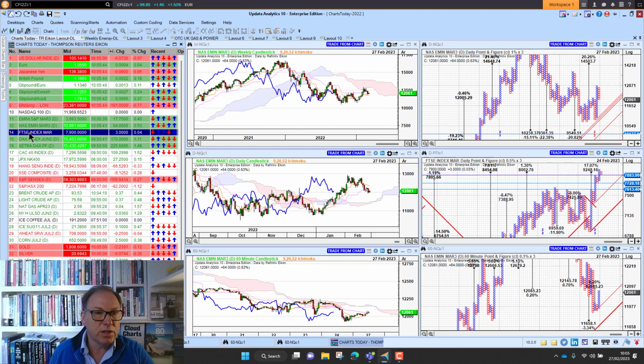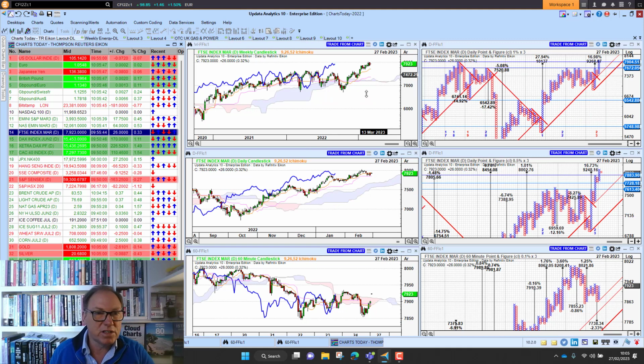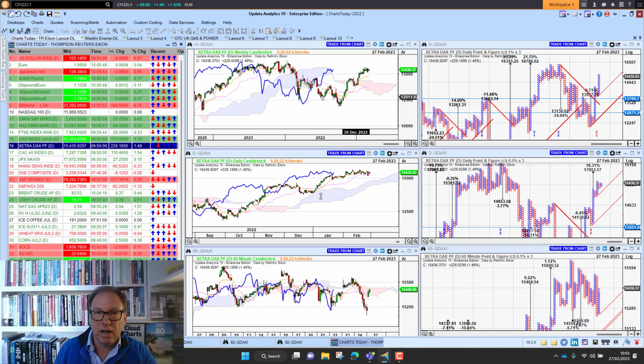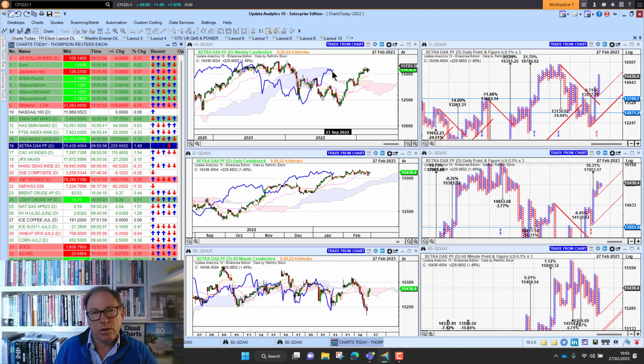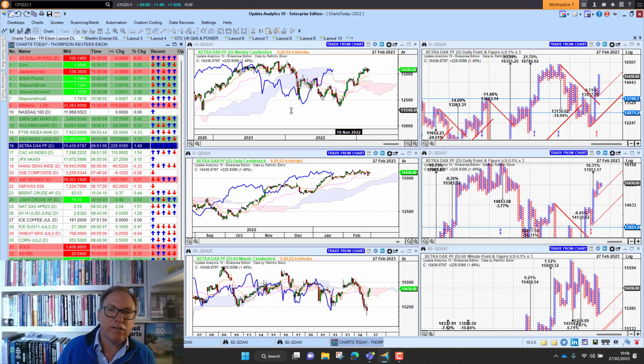The FTSE future is sitting steady at 7,900, remembering the FTSE did make a new all-time high just recently, and the DAX in Germany is actually up strongly. It's up 1.5% today, and just breaking through on that weekly cloud. Unlike the US, Europe strangely looking better than the US, but that is mostly down to the fact that US tech stocks have been seriously selling off after a massive run in recent years.